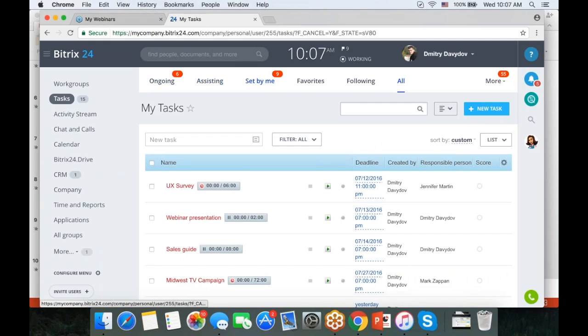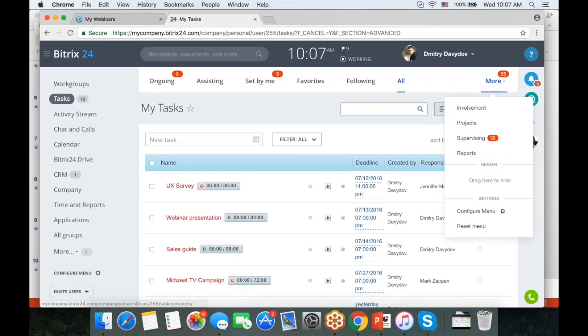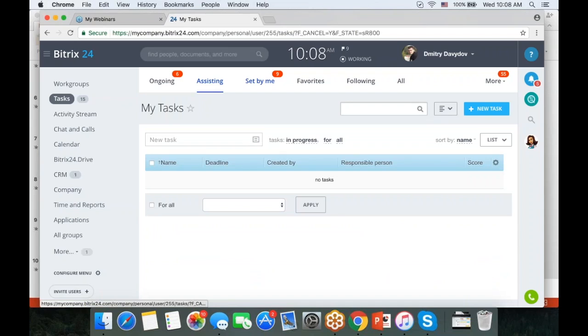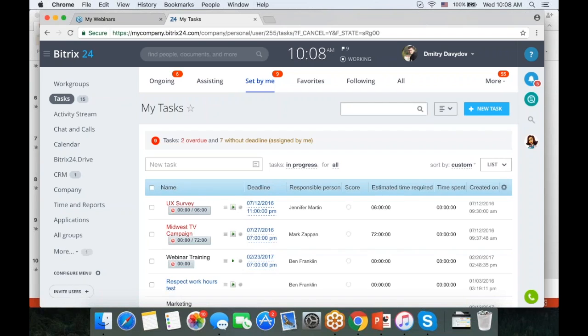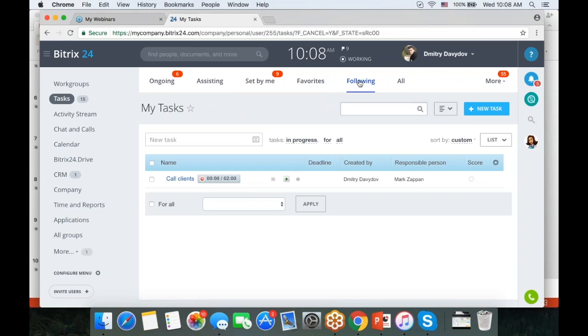Ongoing, assistant, set by me, favorites, following, and oops, I wanted to click more. Okay, so ongoing are the tasks that are going on right now. If you have been added as a participant for any task, it will be displayed under assistant filter. The tasks that you've set are visible here. And by the way, folks, these red counters here, they show tasks that are overdue, are without deadline, or require your attention in any other way. Your favorite tasks are listed here. If you have been added as an observer, you will be able to filter those by clicking following.